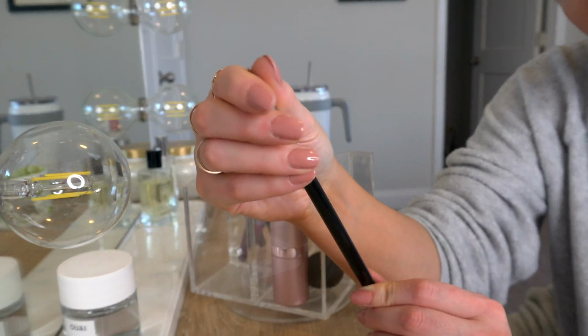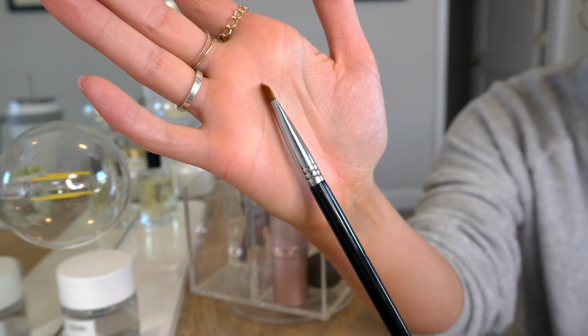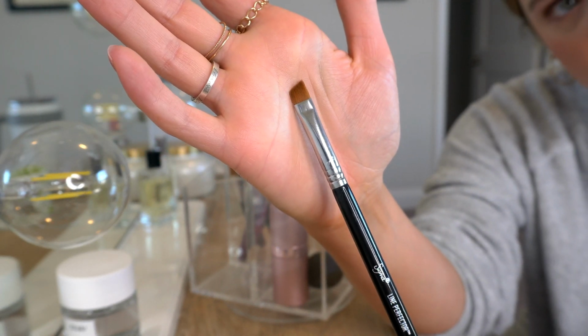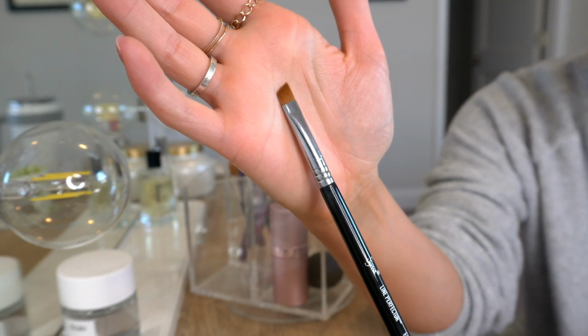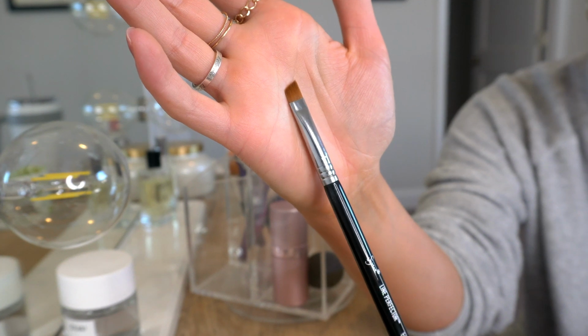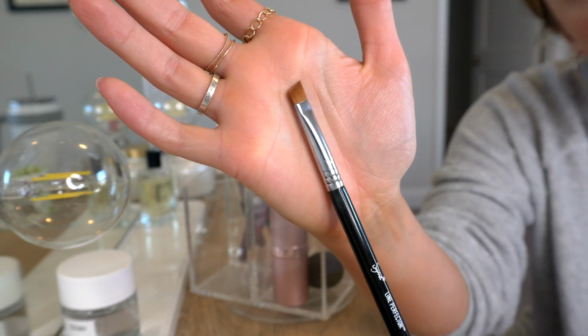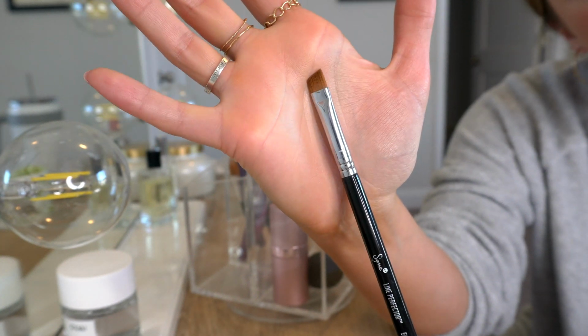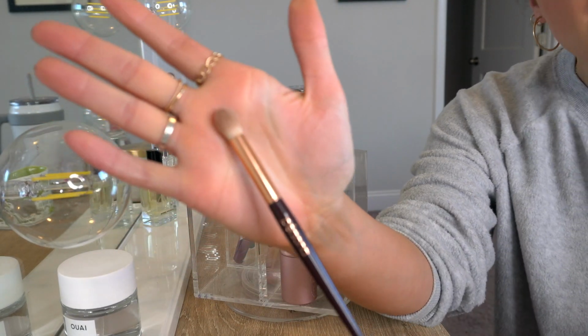Then this is a Sigma E68. It's called the Line Perfector brush. It's just a good angled brush. I don't have too many angled brushes in my collection. I have a few, but this one is a little bit on the larger side. It's bigger than my BK Beauty 208, so I do want to keep this just to have it.